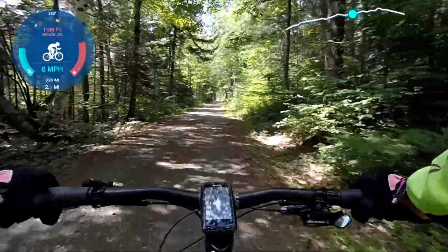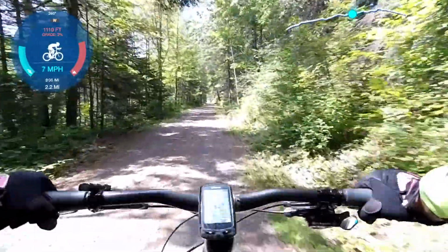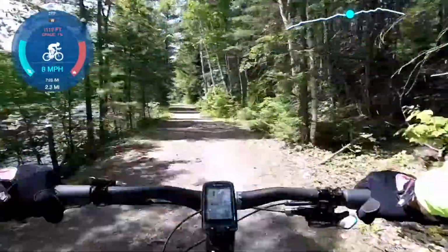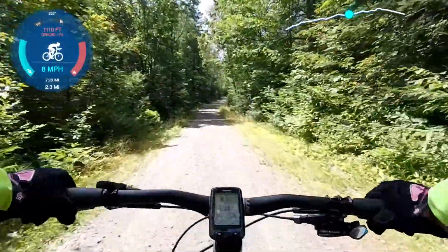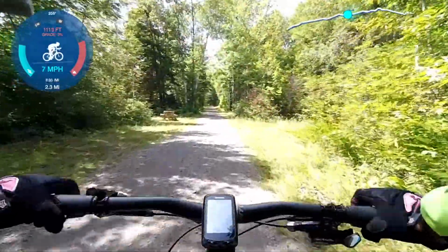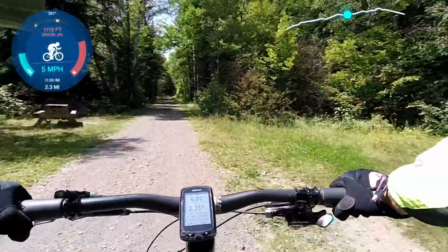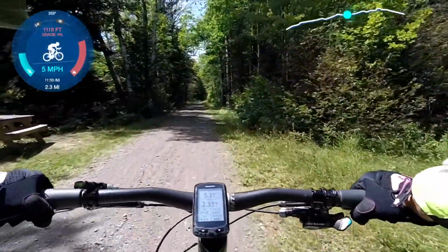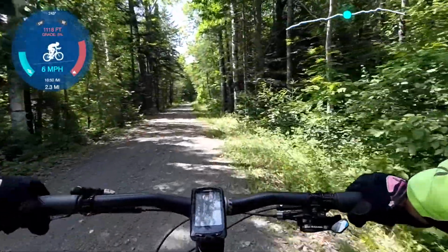At 2.14 miles, Camel Humps is on the right. At 2.27 miles, Camel Humps comes back out on the right. At 2.3 miles on your left is another picnic spot, and just after that is the entrance to the Ford Trail on your right.